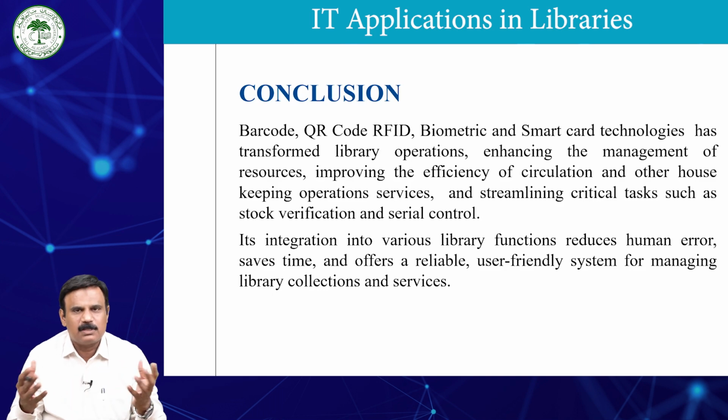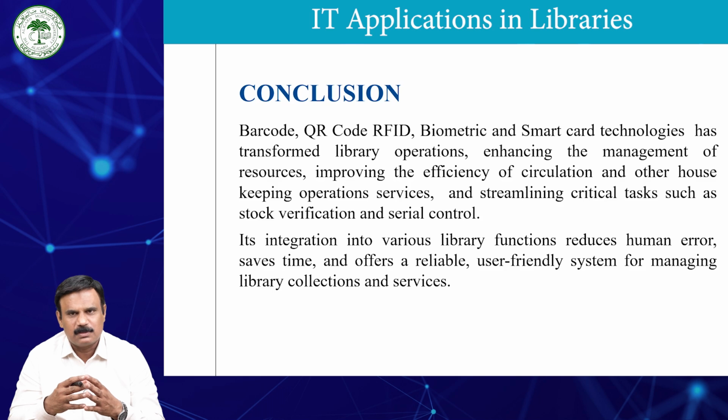By incorporating these technologies into library services, libraries can enhance user experience, improve resource accessibility, and optimize operations. And it's making them an indispensable tool in modern library management.